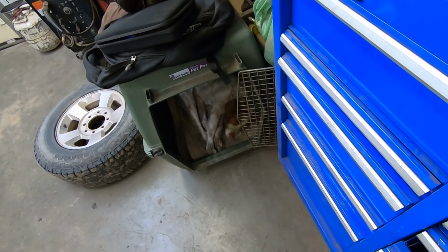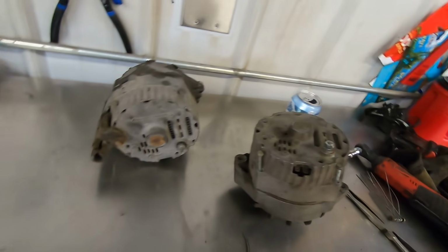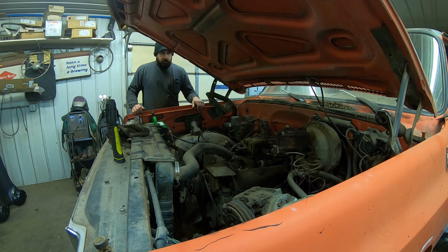Bored you right to sleep, didn't I, Duff? All right, back at it. Okay, we got the factory fuel hoses replaced. Check some fluids. Hook the battery up.